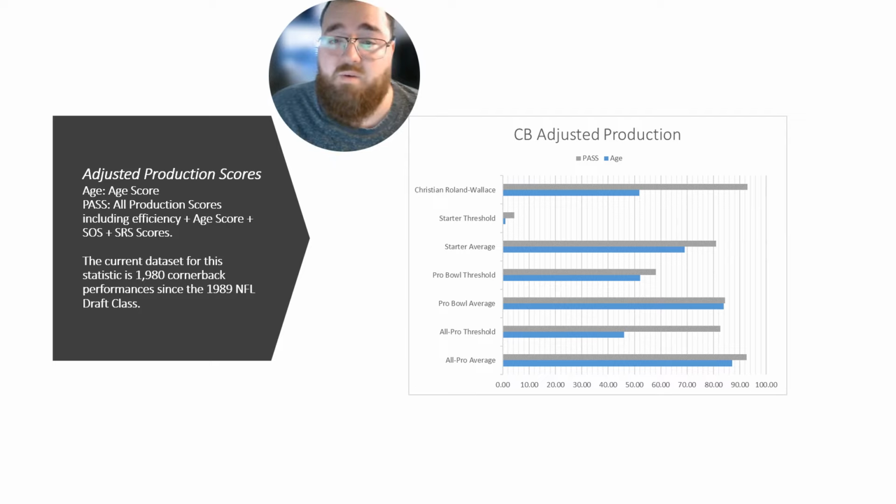He did play at LSU. He was very productive for playing at LSU. So I think Christian Roland-Wallace, if he goes to the right scheme that utilizes his overall ability as an athlete, I think he could be a successful player at the NFL level. At the very least, maybe a backup player.